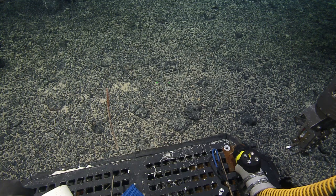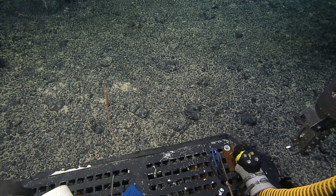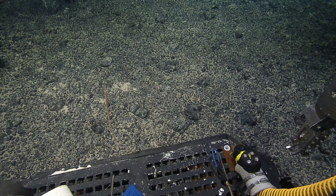So we're stopped right now, but we're still moving south to waypoint 8. Heading south. This slope is going to get a little steeper here.